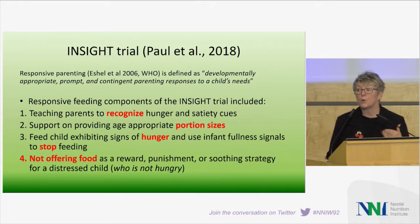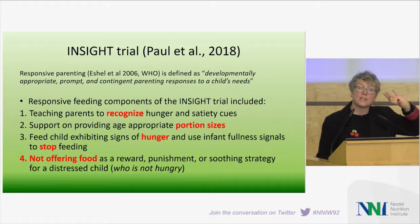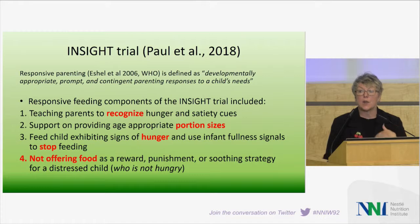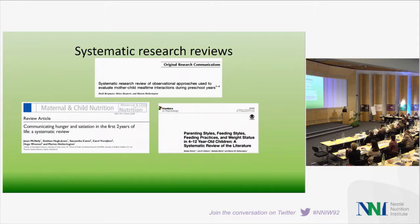Now, the INSIGHT trial has shown really a successful outcome in terms of weight, BMI, Z-score in children, although it's a responsive parenting trial against a safety control group. So we don't know what component of the trial has actually produced the success, but nonetheless, responsive feeding is part of that trial. And my question as a psychologist is, how do we teach parents to be responsive in their feeding? And we've conducted a number of different systematic research reviews to look at what tools there are in order to be able to observe children's communication of infant hunger satiety.